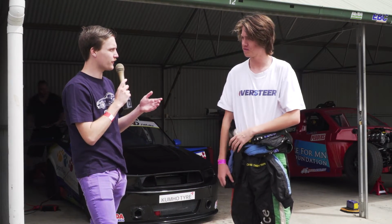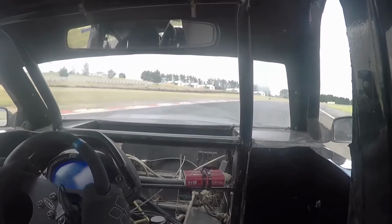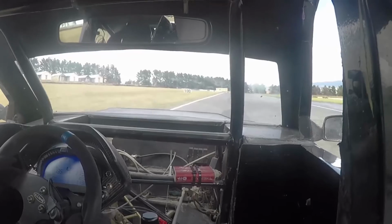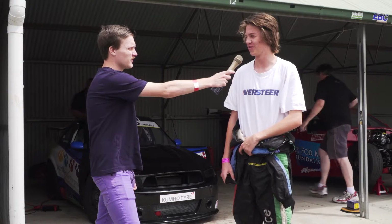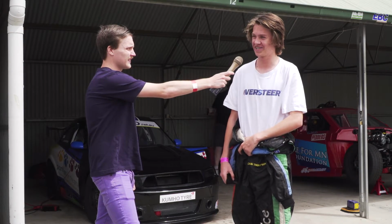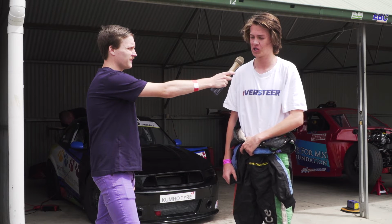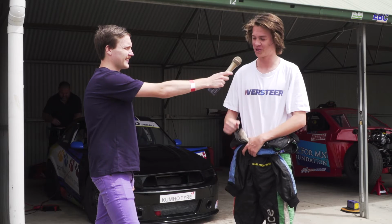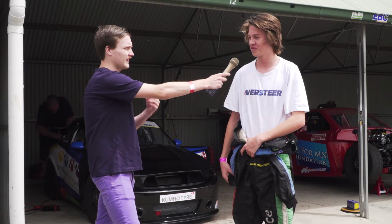And also, this is the first time you've driven a sequential shift gearbox. How did you find that? I've never really driven a car at all before this, so shifting at all is what I've got to get used to. But the sequential shifter, it's pretty fun. It's different, yeah. You've got to push it really hard to get into gear, but it's good, yeah.